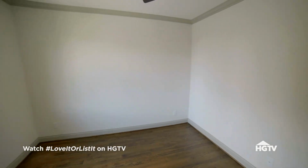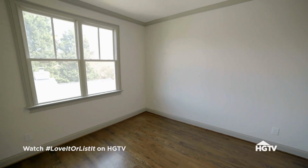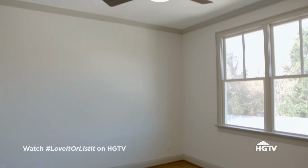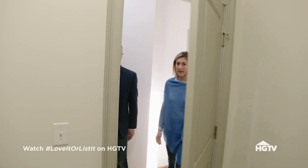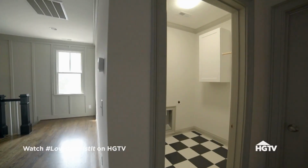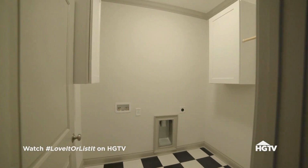Okay. Bedroom number 1 up here. Oh, yeah. This is great size. And there's a bedroom next door that's identical to this one. Great. Okay. Second floor laundry. This is great. Right where the bedrooms are. Right. Not part of the mudroom.